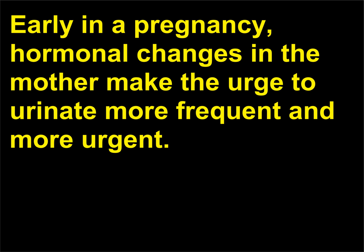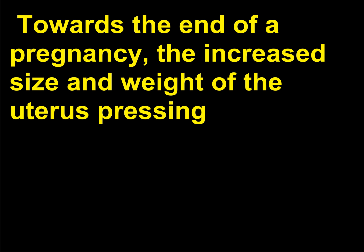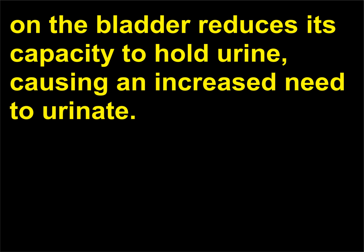Early in a pregnancy, hormonal changes in the mother make the urge to urinate more frequent and more urgent. Towards the end of a pregnancy, the increased size and weight of the uterus pressing on the bladder reduces its capacity to hold urine, causing an increased need to urinate.